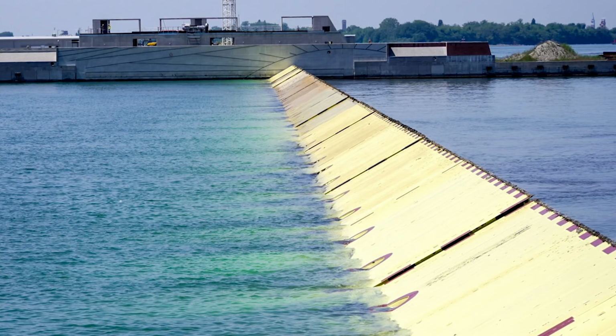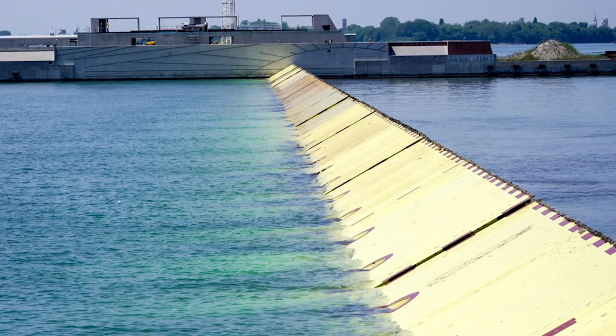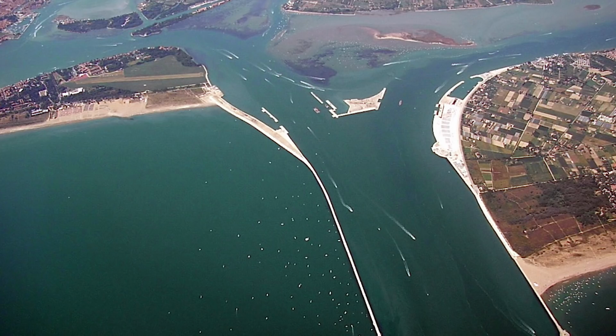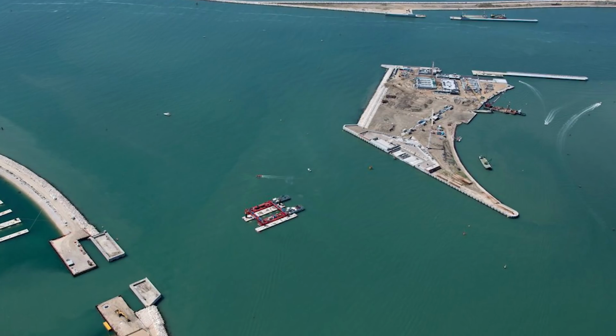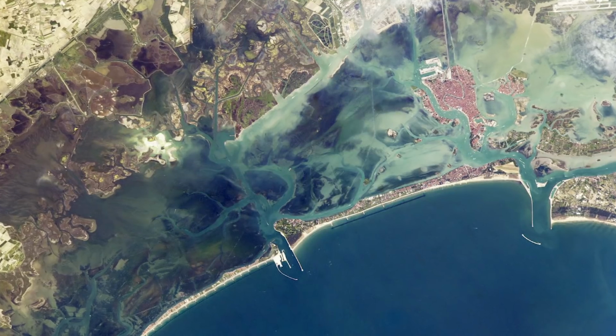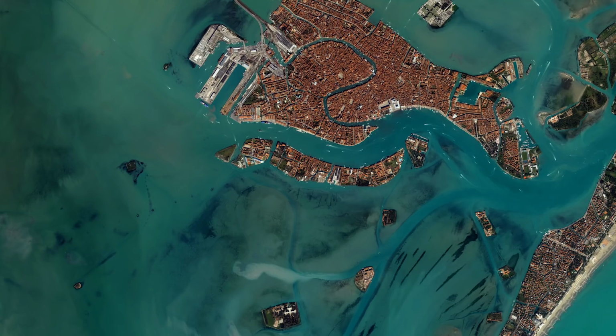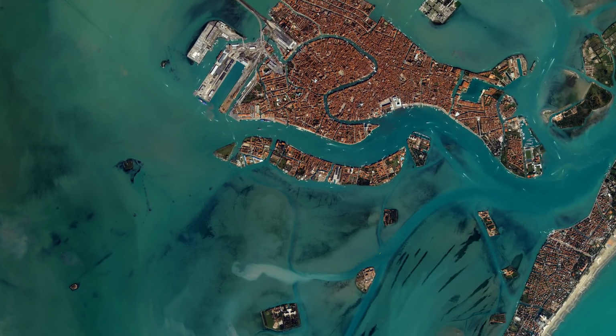Project Mose is a massive civil engineering effort underway to construct a seawall designed to lift on command to 10 feet above the water and protect the lagoon from high tides. The project is not yet complete and must balance numerous aims, including the preservation of salt marshes, mudflats, marine life, and the entire lagoon ecosystem. And yet there aren't any other good options, not really, with the Mediterranean Sea projected to rise up to 5 feet before the year 2100.